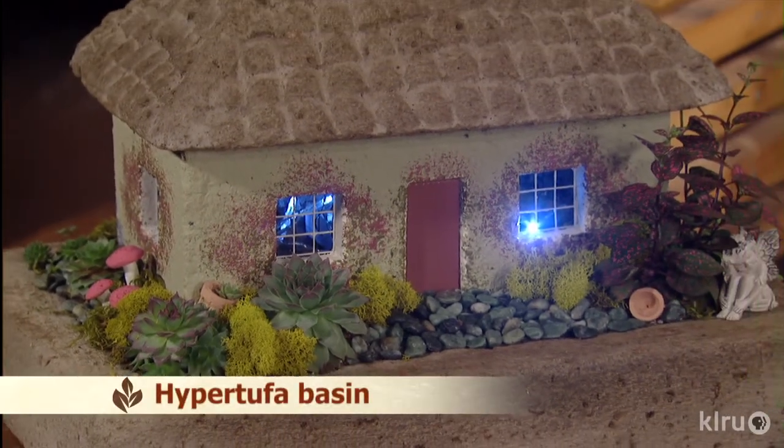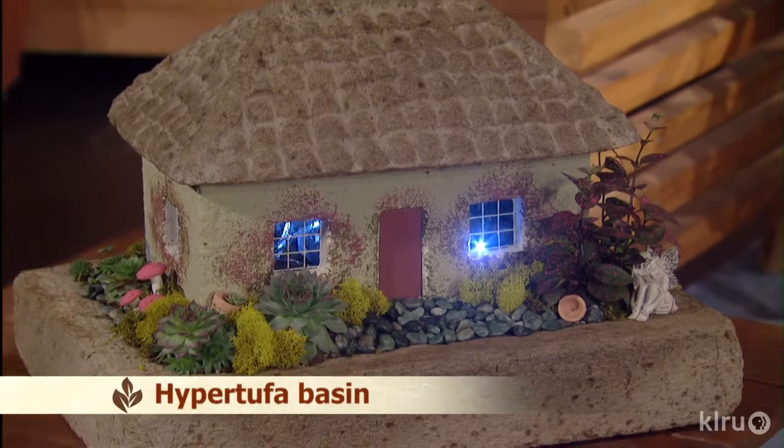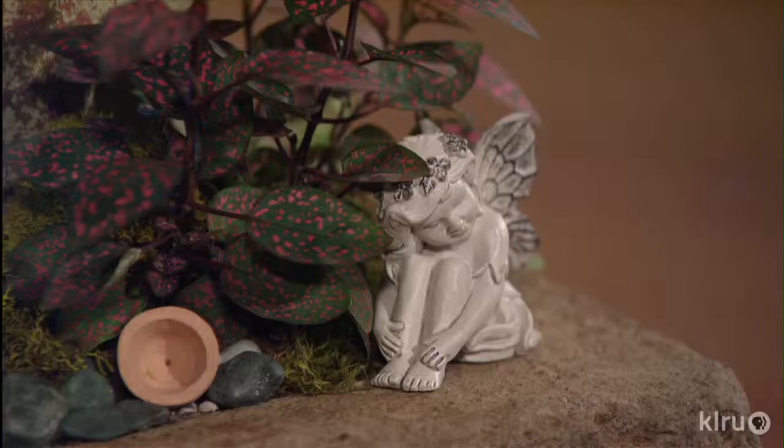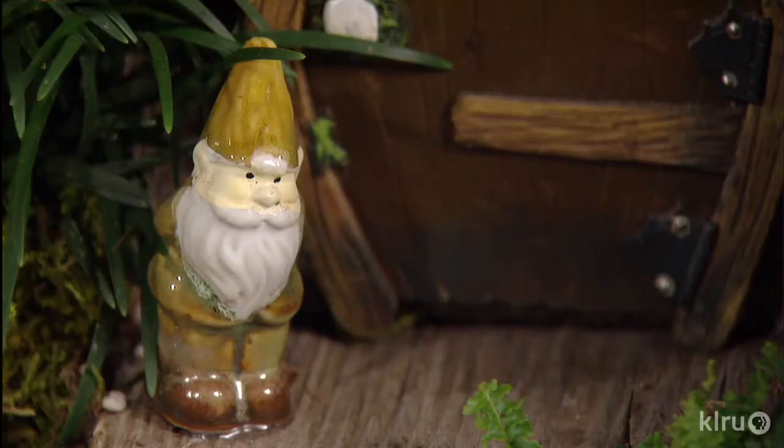I had one lady who had some rocks that meant a lot to her from a trip she'd taken, so she wanted to use those in her house. Pieces of your memory, things that are important to you. They're using houses, fairies, gnomes, anything you can come up with. Okay, so they're just using their imaginations and creativity.